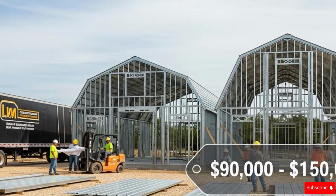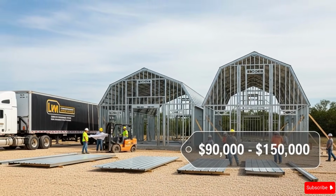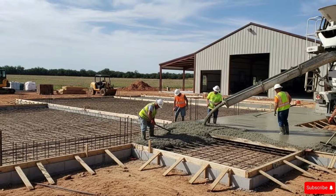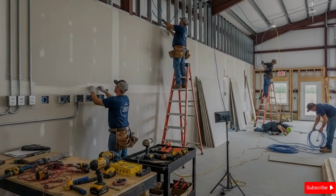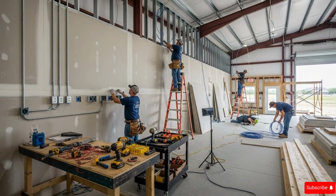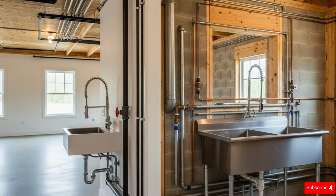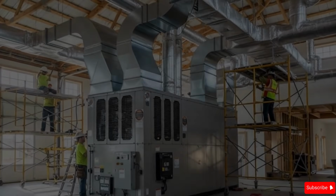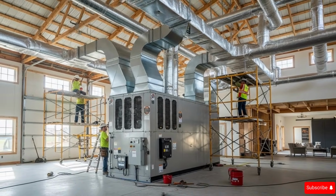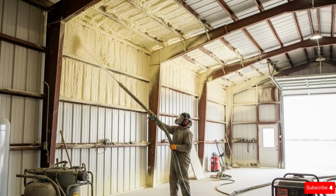The real costs. Now let's talk money, because this is where barndominiums really shine, but you need to know the full picture. A basic steel shell kit runs between $30 to $50 per square foot. So for a 3,000 square foot building, you're looking at $90,000 to $150,000 just for the shell. When you factor in everything, foundation, plumbing, electrical, insulation, interior finishing, HVAC, you're typically looking at $100 to $200 per square foot for a turnkey barndominium. That puts a 3,000 square foot barndo between $300,000 and $600,000, depending on your finishes and location.